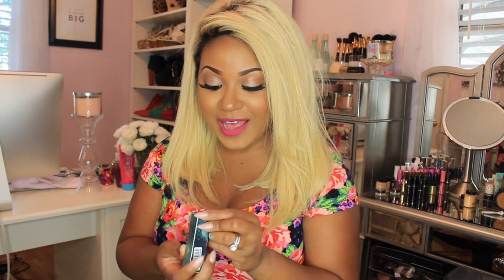I feel like it's really gorgeous. It also has that matte finish, which is going to make the lipstick last a little bit longer, which is always a plus. So Enchanted One is on my must-have list.